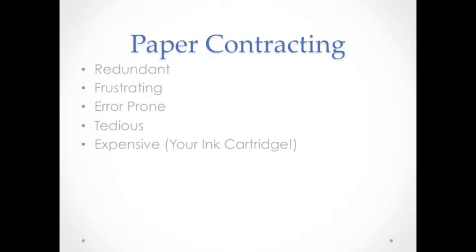You spend a lot of money on ink cartridges. You spend a lot of time filling out the same thing over and over for each contract. It can be frustrating. There can be errors where you have to fill out a contract multiple times if you ever filled something out in the wrong place, and it certainly is tedious work.